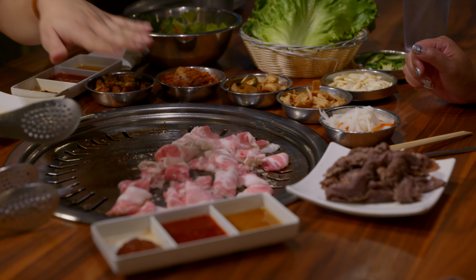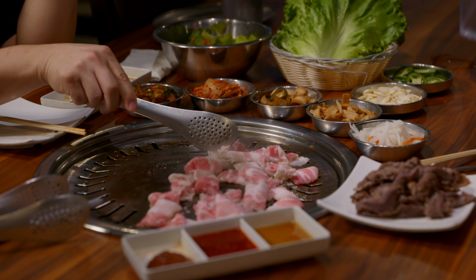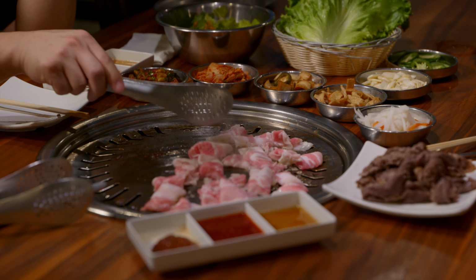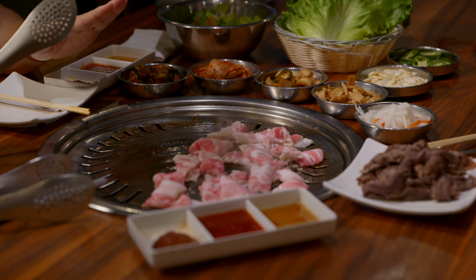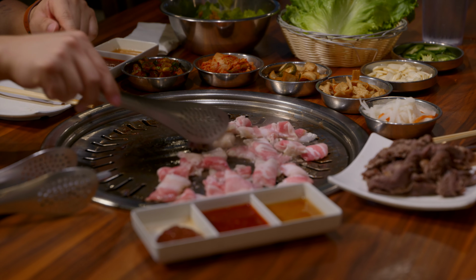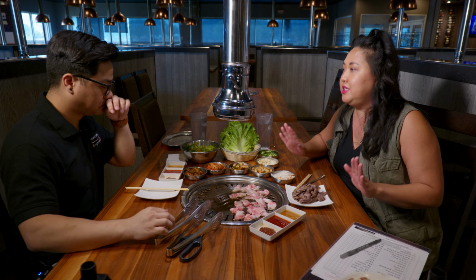But like I said before, we just need to let the grill do its work. Whenever you put the meat on the grill and try to flip it right away, as you can see, it's stuck. Yeah, it's stuck on the grill. We don't want that. And you can prevent that by just leaving it alone until the other side is cooking. Okay? So it's like regular grilling. Yeah. Don't touch the meat until you need to touch the meat.